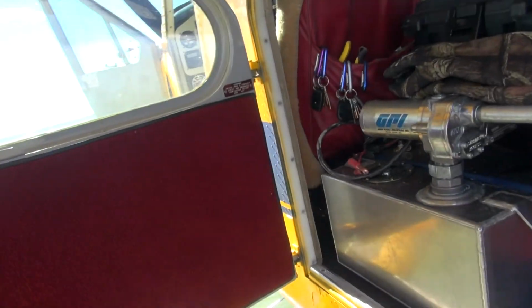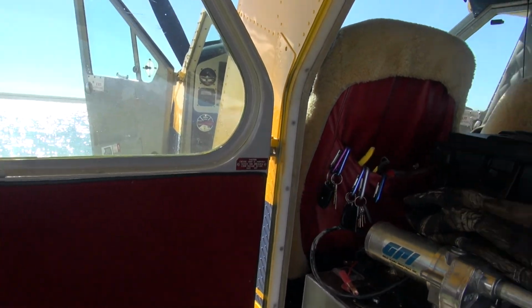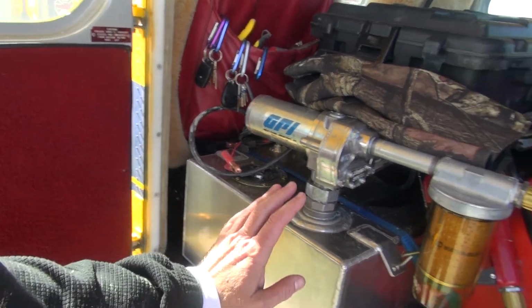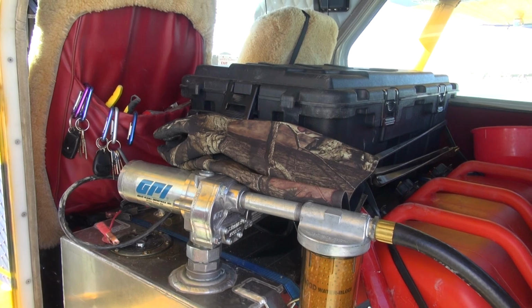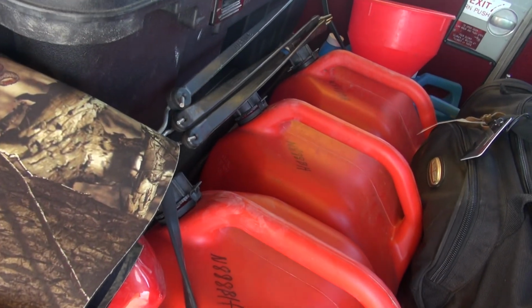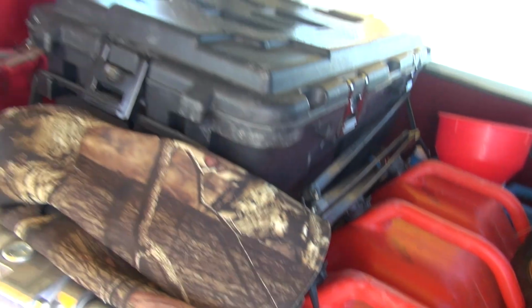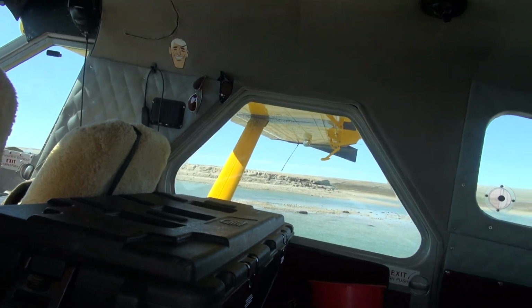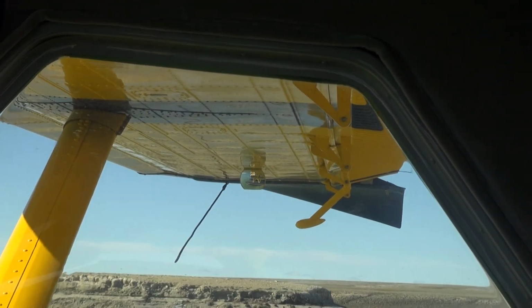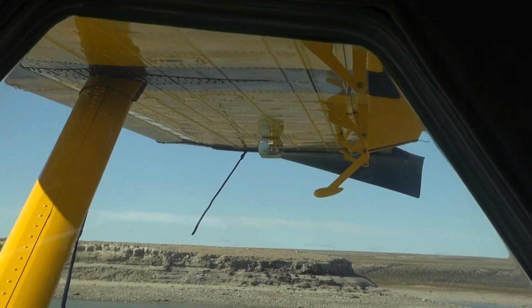And I burned a good 2 tanks, the belly tanks. So I've got this full, 30 gallons or so, 3 jerry cans, 5-6 gallons each. And of course we've got the wingtips. And I just drained those into the front tank about a half hour before landing.